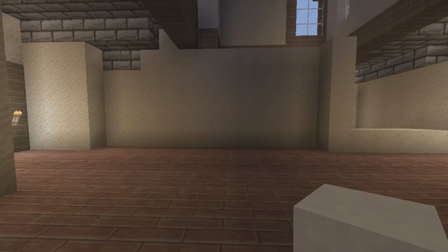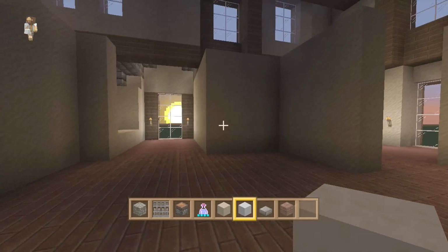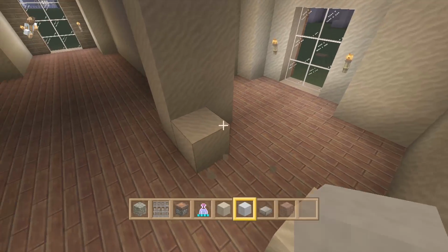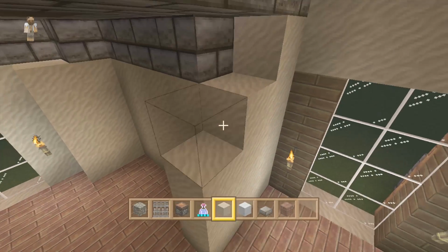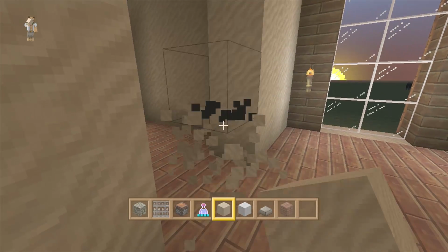All right. So one thing I want to try out is once we have our second floor, we'll do it. But right now we really can't. All right, so stack this up. Oh, I don't know why I put that there. I wanted to leave this open like that.